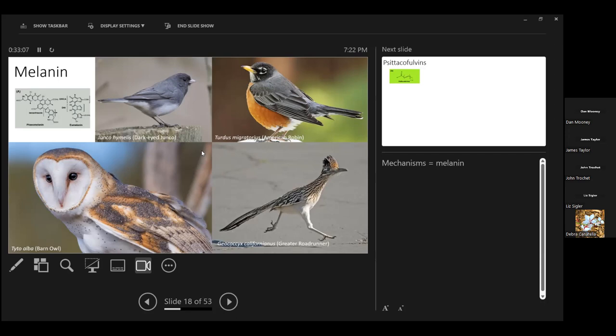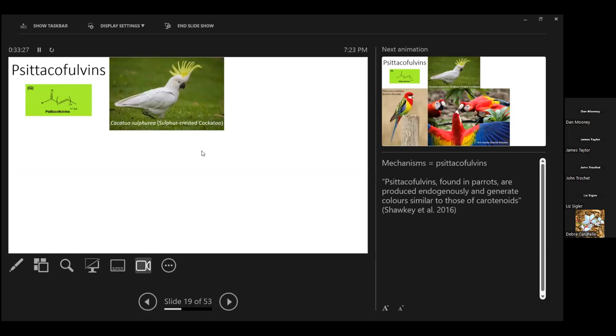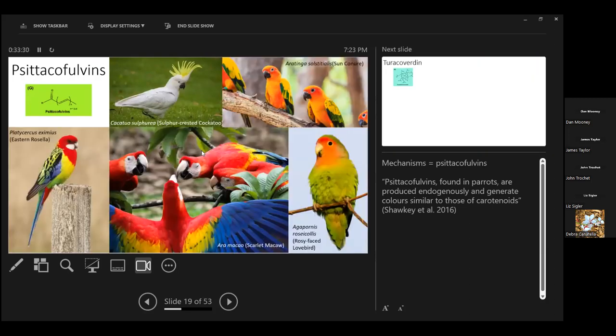But now we're going to talk about some that are pretty unique to certain families. The first one being psittacofulvins. Psittacofulvins are unique to parrots. They're found in no other group of birds as far as we know. In all three families of parrots, whether they're Old World or New World, they all have these pigments, so it's very well conserved. It is responsible for generating the yellows, reds, and oranges you see in parrots.